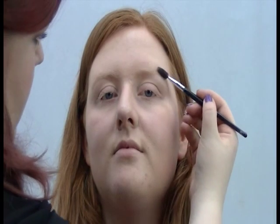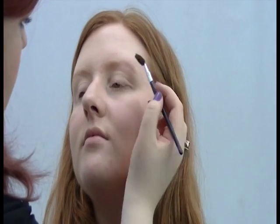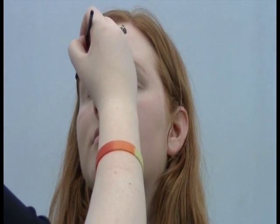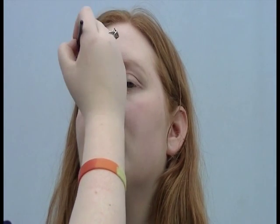First I'm just going to take my spoolie though and just run that through the brows. Can you tilt your head slightly? It's just making sure that they're all pointing in the same direction, because Kate has lovely full brows.